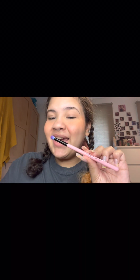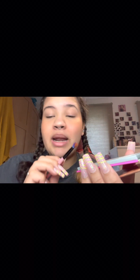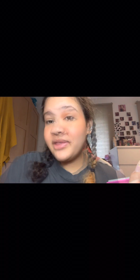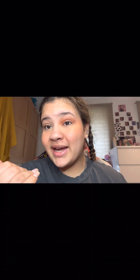Now I'm using the A12 brush, and I'm going to take this very nice brown sort of taupe color, and I'm going to put this on the inner eye corners and blend it out. Now that I've done that, I'm going to take the same brush, but I'm going to take a darker color and I'm going to apply that on the outer corners of my eye.